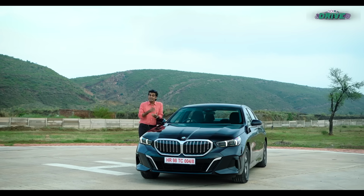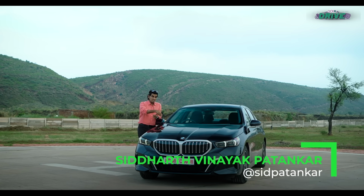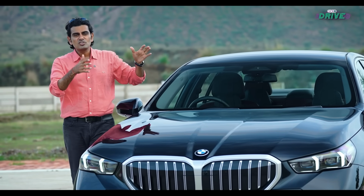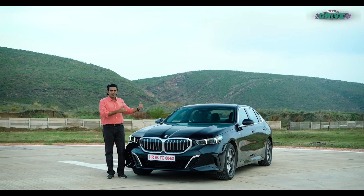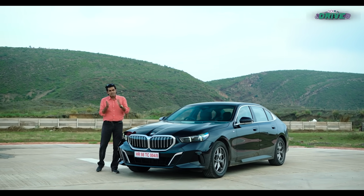Eighth generation of the BMW 5 Series sedan finally in India. I say it like that because the whole world got it last year, and this is the G60, which is the internal designation for the car, but the one we get is the G68 because it's the long wheelbase. China got that last year too. We had to wait because of the right-hand drive and the CKD requirement in India. Now the car is finally here, so let's talk a little bit about it.